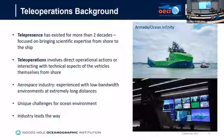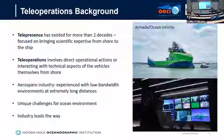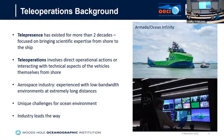The aerospace industry has a lot of experience with low bandwidth environments at really long distances. So there's definitely a lot to learn from them, although we have unique challenges, both in the medium of the ocean, among other challenges, such as changing mediums. And we have at WHOI a lot of customized vehicles that change mission types depending on cruises. So whatever we implement needs to be flexible and platform agnostic as well.